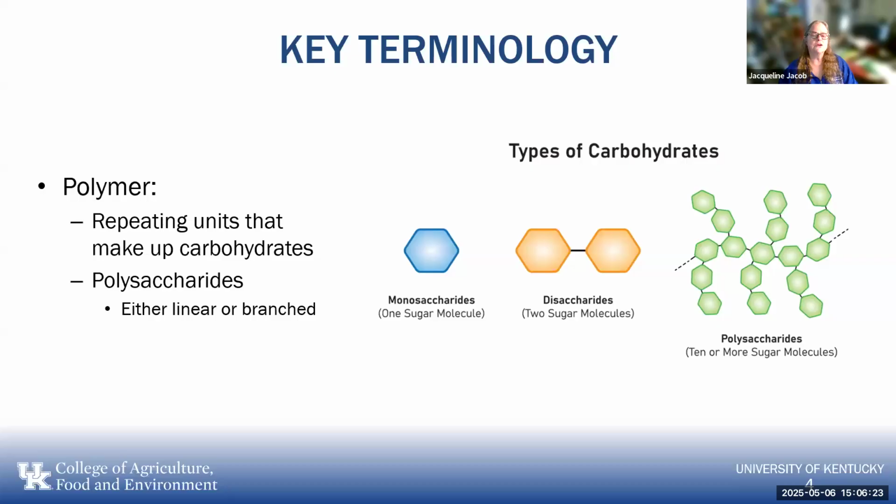Basically, one sugar molecule is a monosaccharide, two of them together is a disaccharide, and most of the plant materials that we eat have polysaccharides, which is 10 or more sugar molecules together, and the sugar provides us energy. So sometimes you'll hear of them referred to as polymers, and polymers are basically repeating units that make up carbohydrates. And polysaccharides can be either linear or branched, and that will affect the digestibility of the polysaccharide.